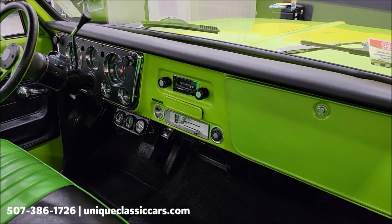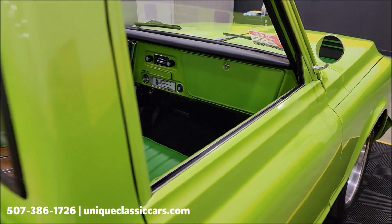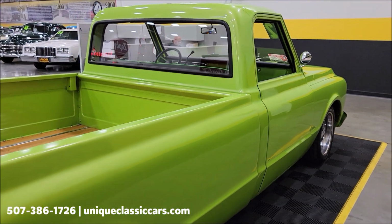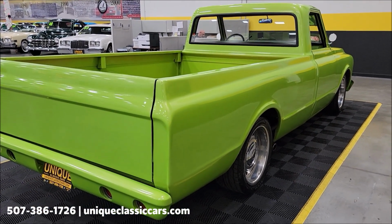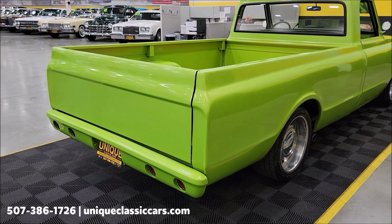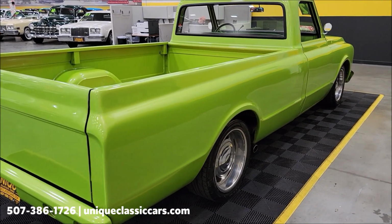Retro sound style radio, aftermarket gauges underneath the dash. Also has new exhaust and cutouts, by the way, electric cutouts. It's a switch underneath the dash. We'll show you how that works and how it sounds here shortly too. As far as that front end, lowered spindles, does have a notched frame in the rear. New shocks, ball joints, tie rods, idler arm, drag link, and U-joints.